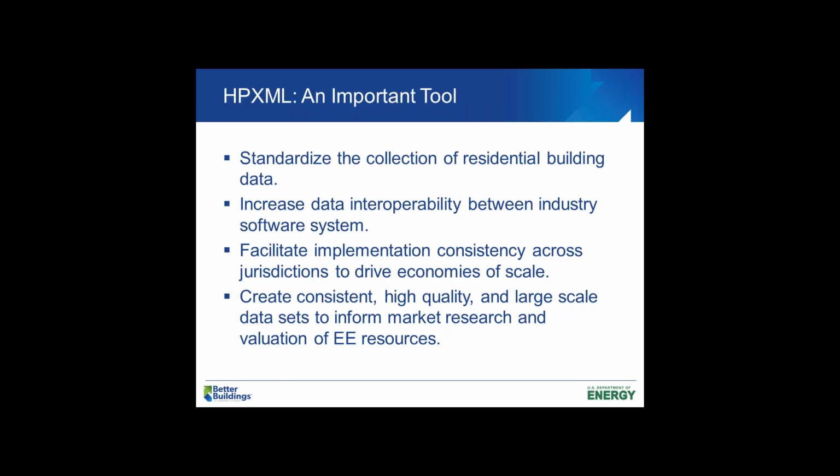So the real takeaway here is that HPXML is really an important tool. It standardizes a collection of residential building data. It increases data interoperability between industry software systems. It facilitates implementation consistency across jurisdictions to drive economies of scale. And I think that's really a key thing, is driving economies of scale. That's really what we want to do.